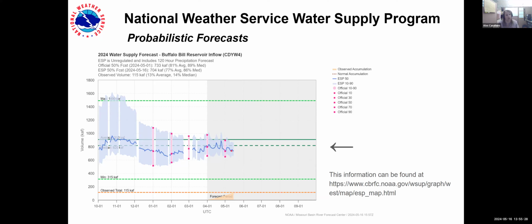So that is to say, in 50% of our simulations using the historical data, the accumulated runoff was greater than whatever that value is. On the lower end of the blue shading is the 90% exceedance probability, and at the top is the 10% exceedance probability. The red lines that you see on here are our official forecasts, which are made on the first of the month, January to June. The official forecasts might differ a little bit from the daily forecast just because it has that extra layer of quality control.